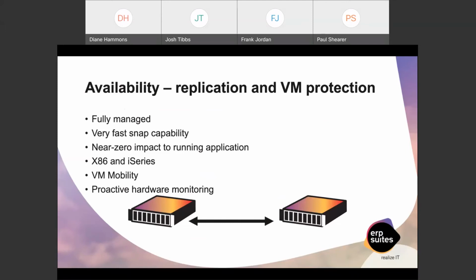This gives us the ability to offer really aggressive recovery points, or RPOs, by replicating at a block level. It's near zero impact to the running applications with super fast snaps. Again, these are all flash systems typically, so it's imperceptible when we have to take these snaps and copies to move them, and it uncomplicates the whole OS and application stack. So we're not interfering with application delivery by protecting it.